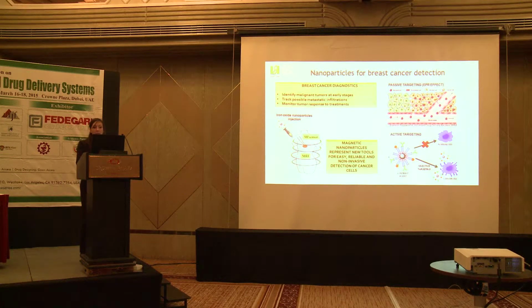During the last decades, magnetic nanoparticles have been proposed and used in clinics as innovative agents for non-invasive, easy, and reliable detection of cancer sites, and in particular, iron oxide-based nanoparticles are able to enhance the contrast in magnetic resonance imaging thanks to their superparamagnetic properties.